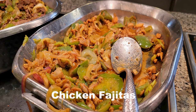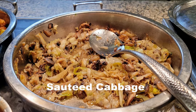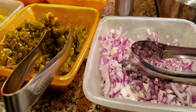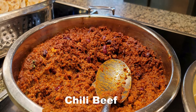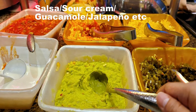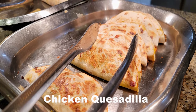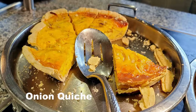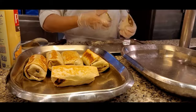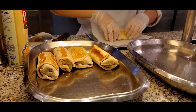Dinner features Mexican and Spanish dishes. The staff is busy making chicken and beef quesadilla. On day 4, the staff is busy preparing jerk chicken and jerk pork wrap.